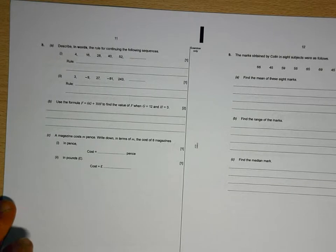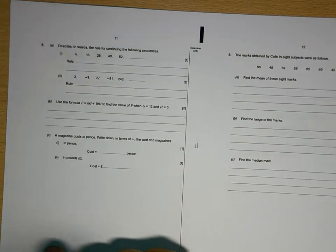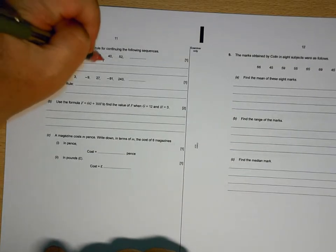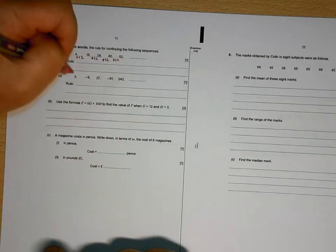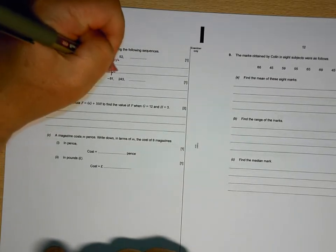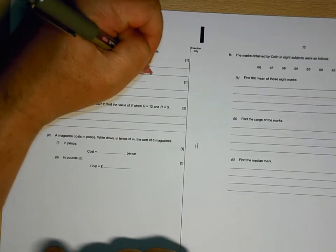Question 8, describing words. So it isn't an nth term rule. The rule for continuing the following sequences. So this one is going up, first of all, 12. That's going up 12. So 12 is being added. So in words, the rule: add 12 to previous number.